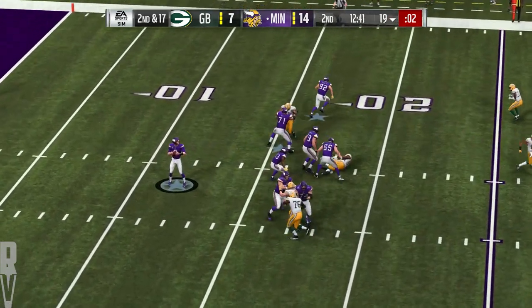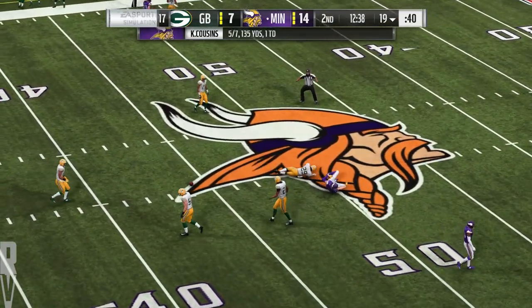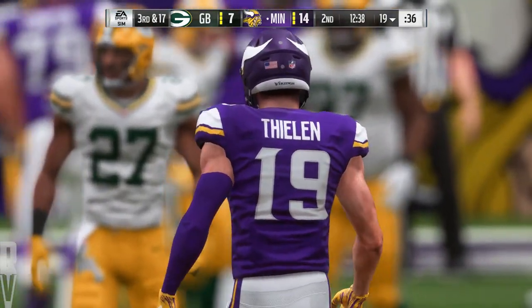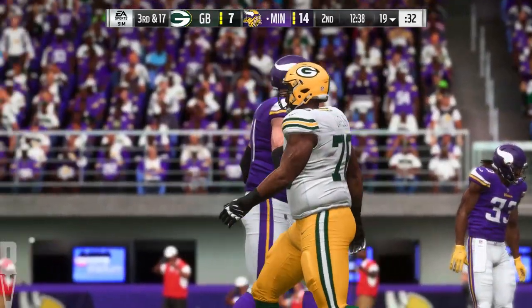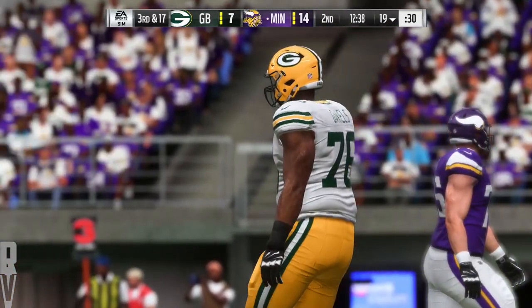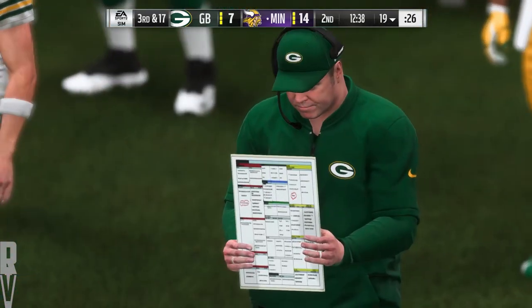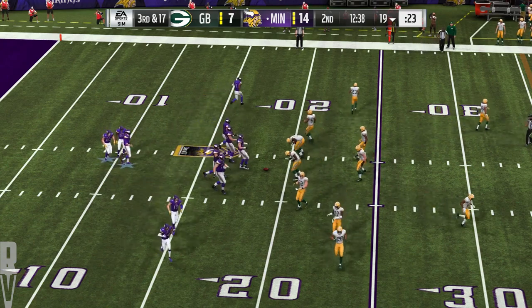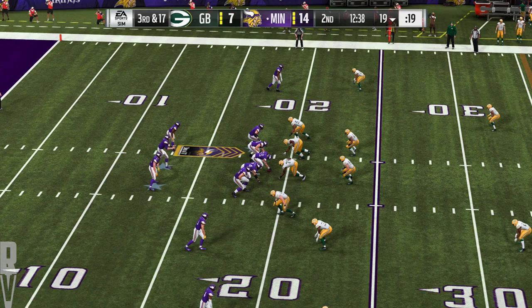They go play action. Cousins. And the hit jarred it loose. It's incomplete. The beauty of being able to play a zone defense, when you can sit back and see the ball coming out of the quarterback's hands, guess what? Creates a lot of confusion, kind of a muddle in the middle of the field where you can go make a play on the football. The Vikings on third down. They've been okay, 2 for 3 thus far. This is third and 17.